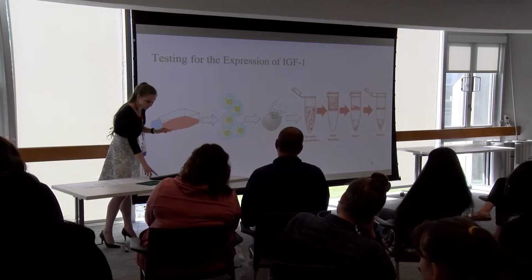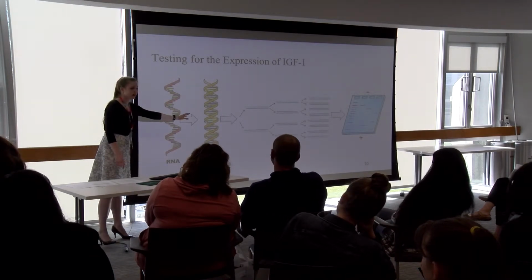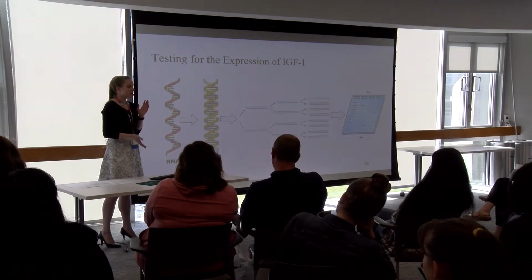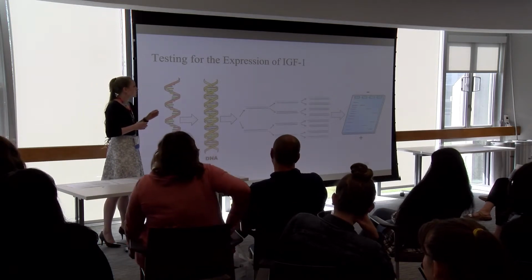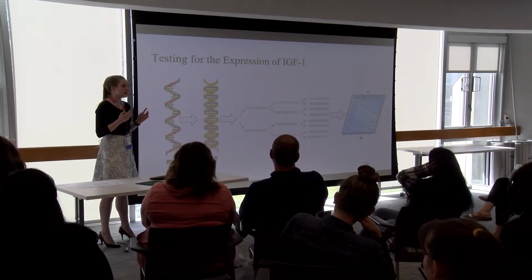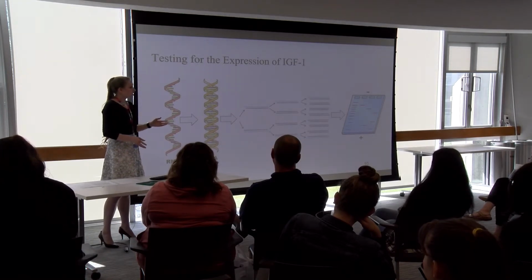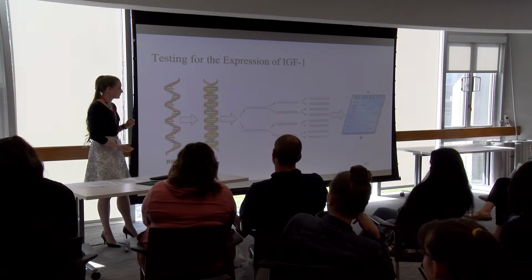And so in order to know if it's being expressed, if the protein is being created, I needed to look at the RNA. I then reverse transcribed the RNA into DNA because DNA is a much more stable molecule and is easier to work with. I then used a process called PCR, or polymerase chain reaction, which is a method by which scientists are able to replicate a specific section of DNA that they want to study artificially in the lab. The methods used in PCR are very similar to those that your body employs during DNA replication.